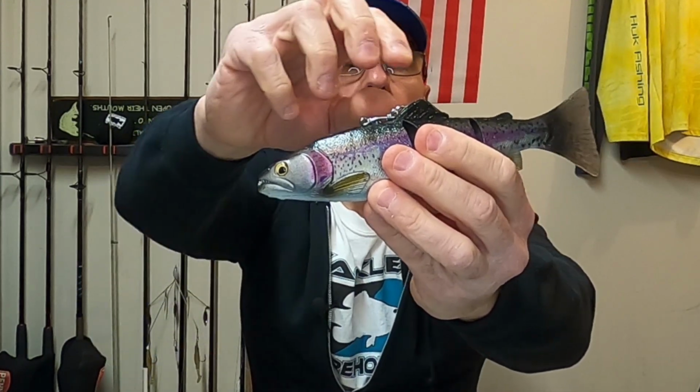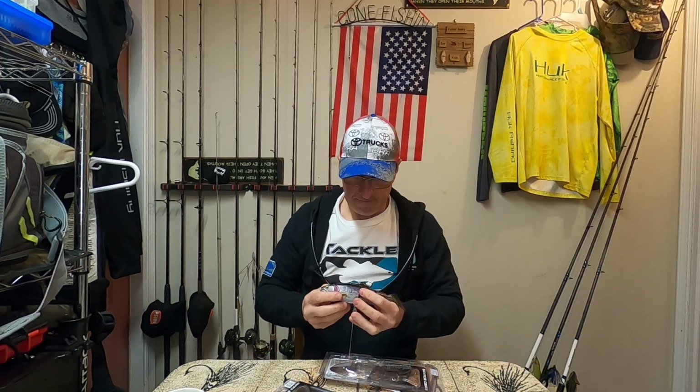Here it is with the rig in the top. So your line would come through the front, out, and tied to this little harness. And now you've got the treble hook on the top, so you can drag it along the bottom and not get snagged up. This is cool. 3D Trout by Savage Gear. Really like this bait.